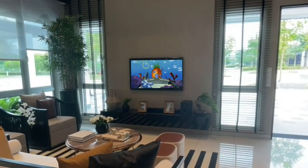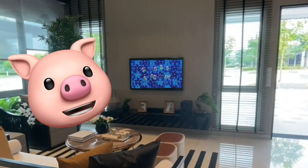Oh! Who lives in a pineapple under the sea? SpongeBob SquarePants! Absorbent and yellow and porous is he. SpongeBob SquarePants.